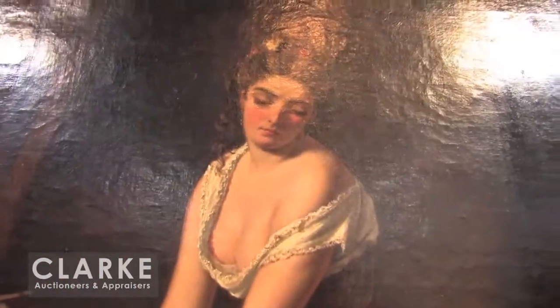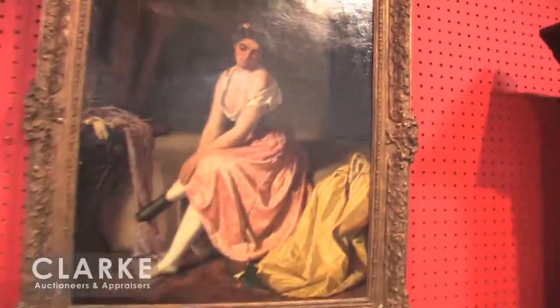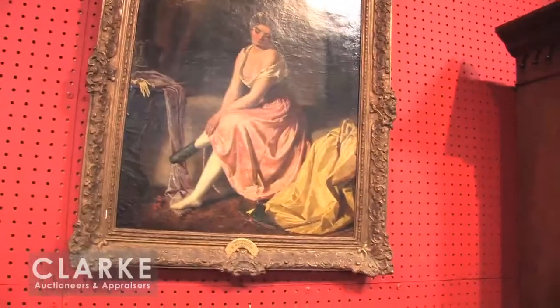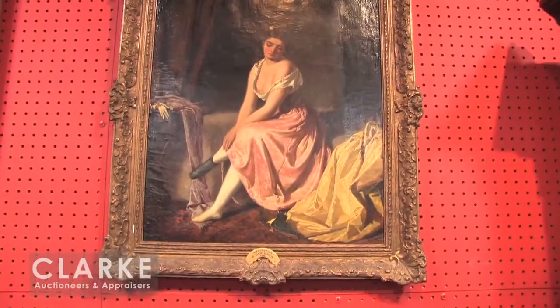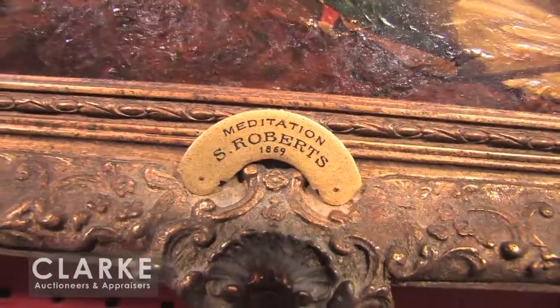I just love this 19th century work. This is by Selina Roberts, a female artist. It's called Meditation, but you see this beautiful woman here undressing, removing her shoes, the way her dress falls off the shoulder there. It's just so beautiful, so graceful, very well done. Unfortunately, there's little information available about the artist.